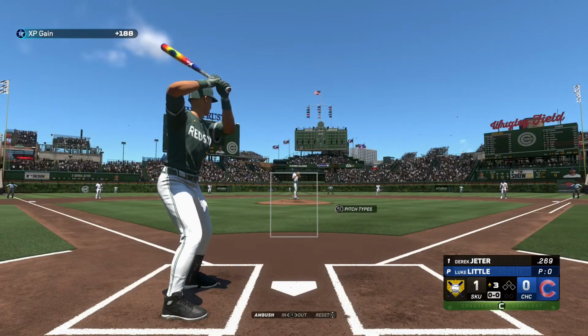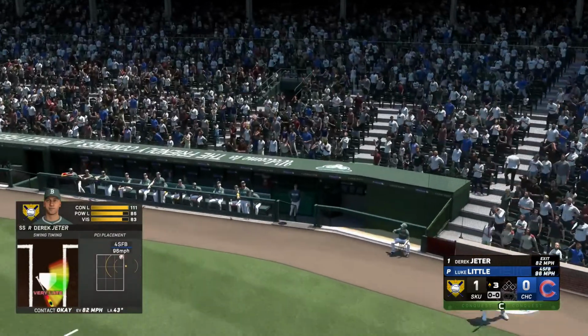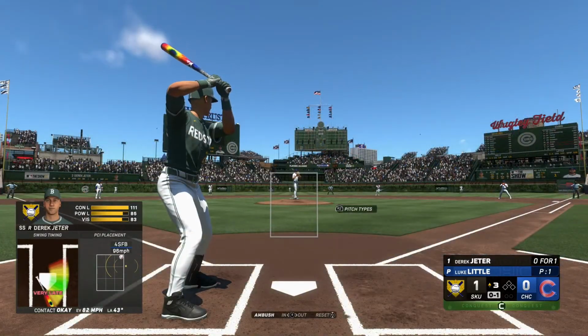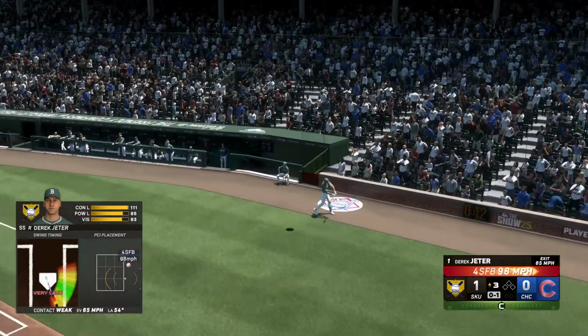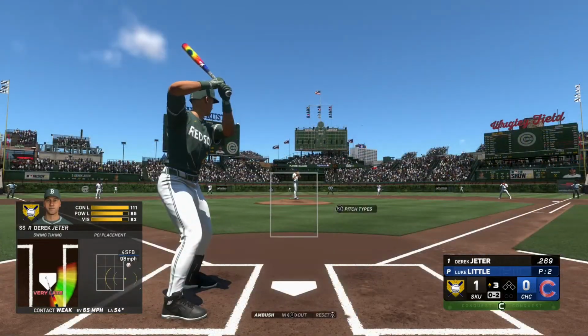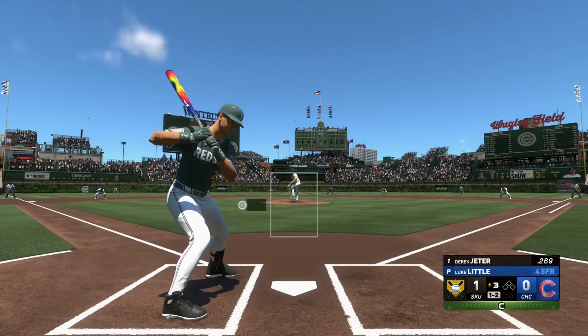Back here at the friendly confines. All set for the start of the inning. And here is Derek Jeter. Number 43. And first offering is fouled off. And that one fouled off. And here it comes. And 1-2.